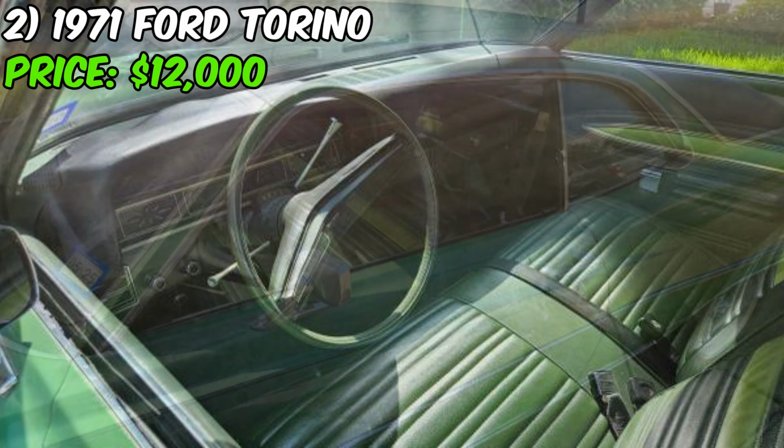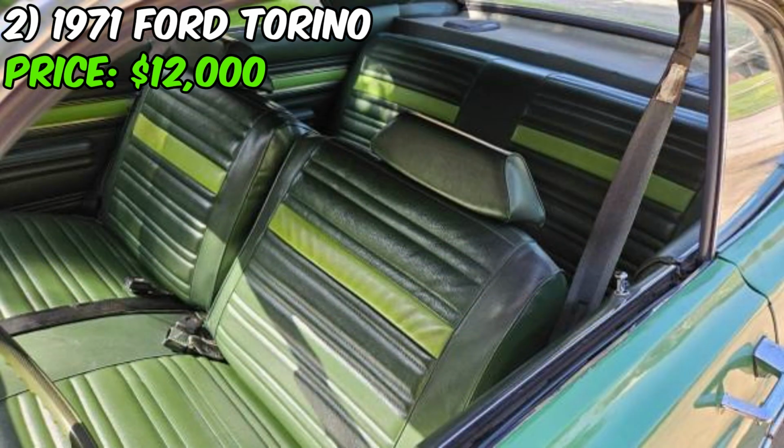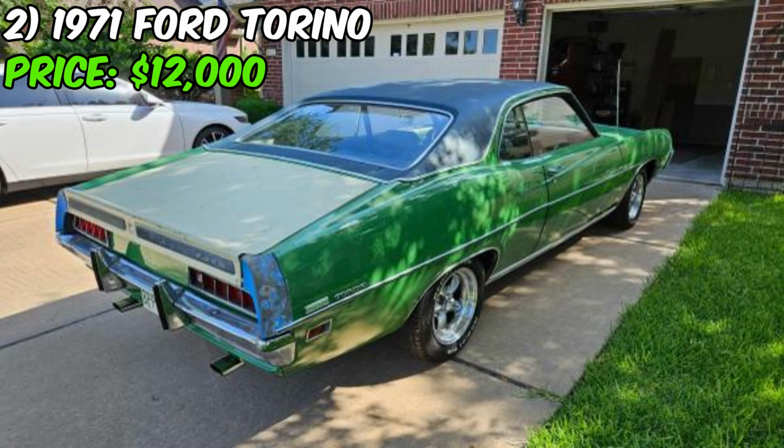Overall, if you're in the market for a classic 1971 Ford Torino with some extra parts and don't mind putting in some work to address the rust issues, this could be a great opportunity. The seller seems sincere in their description and is willing to provide additional pictures and videos upon request. They even offer the option to separate the car from the parts to lower the price below $10,000 if the buyer isn't interested in the extras.